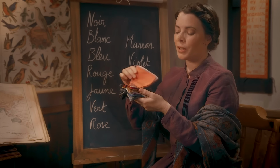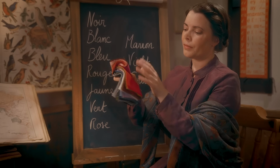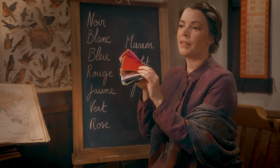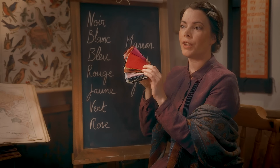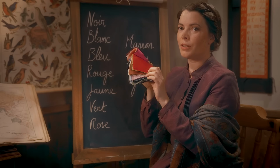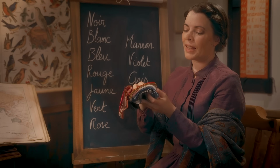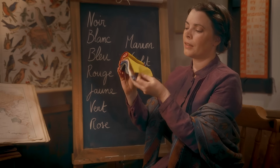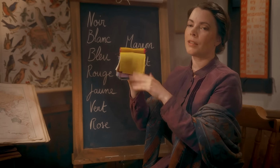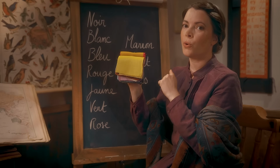Next, one of my favorite colors. This is rouge. R-O-U-G-E. Rouge. Red. And the sunny color is jaune. J-A-U-N-E. Jaune for yellow.